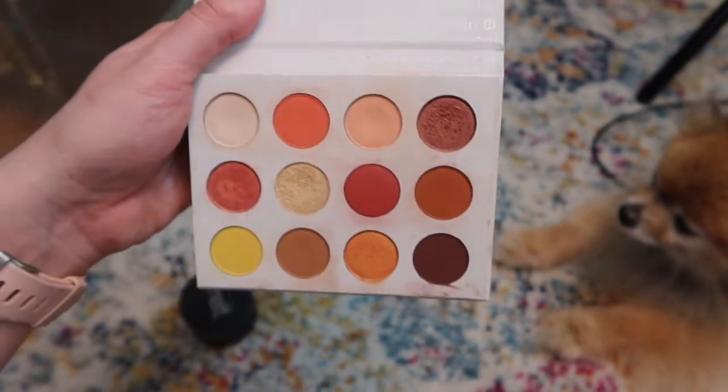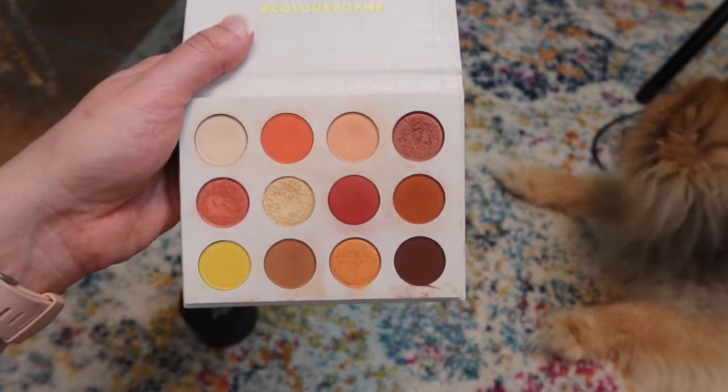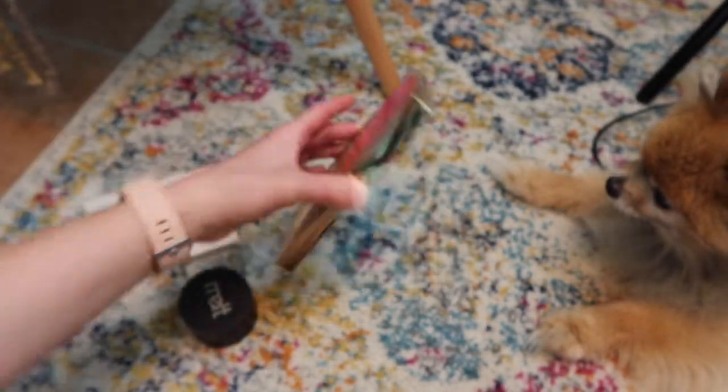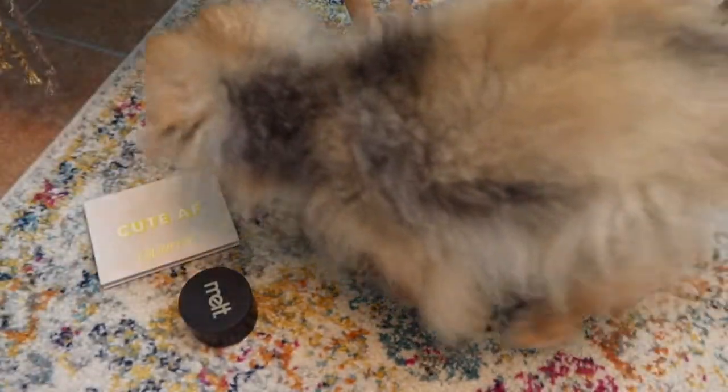Obviously well loved, but I thought this could be a nice palette for this time of year. So this is option 1 to vote on. Option 2 is the Tarte Busy Gal Goals.